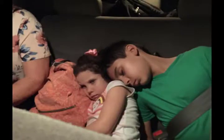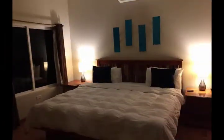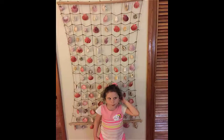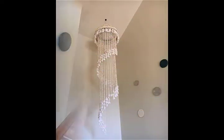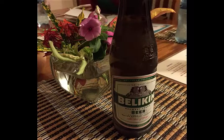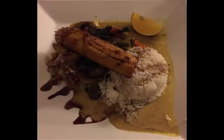Everyone was a little tired from all of the traveling, but it was worth it to see that our condo was amazing. After getting settled, we head over to the restaurant for dinner and drinks, getting our first taste of delicious Belizean cuisine.